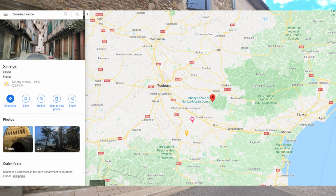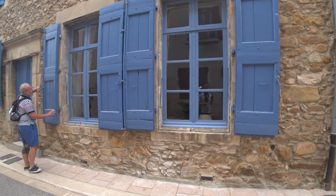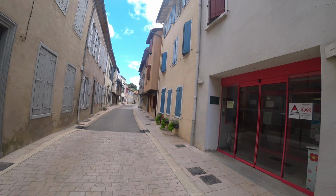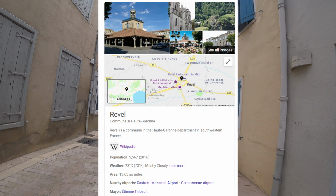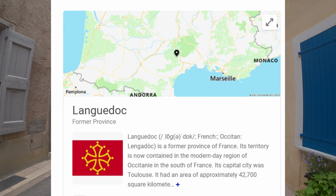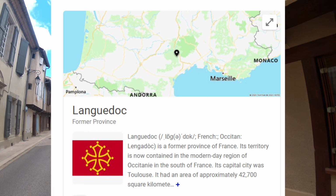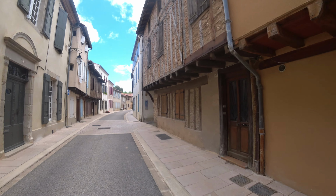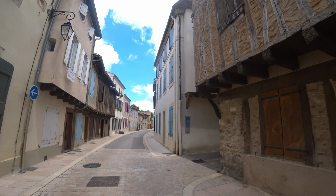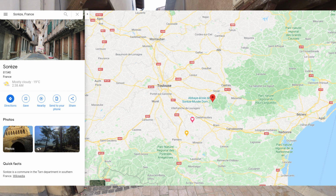Sorèze borders three departments. In France, departments are a little bit like boroughs in the US and boroughs in the UK. The Haute-Garonne, which is where you'd find Revel, Tarn and Aude, and the regional national parks of the Haut-Languedoc. Amazing wine from the Languedoc. And I apologize, I'm really destroying the pronunciation, I think. My English accent doesn't really do the French justice, so the French purists, please accept my apologies.